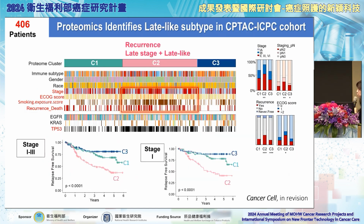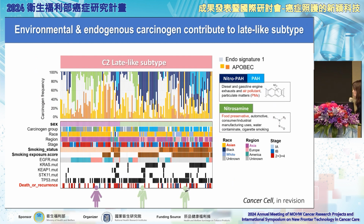So the next question is whether we also see this kind of late-like patient group. We compare the proteomic profile again, and again we see that the late-like group has much higher late-stage patients and higher recurrence. You could also see that the C2 cluster has a poor survival in overall stage, or an even more dramatic difference in stage 1. So that means this kind of late-like subtype is likely also present in a global manner.